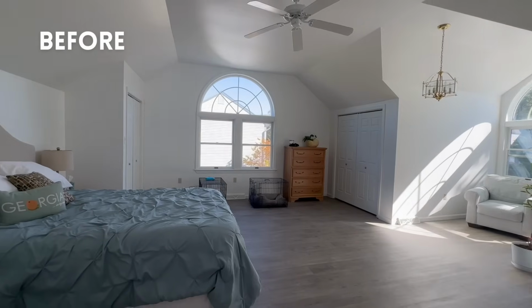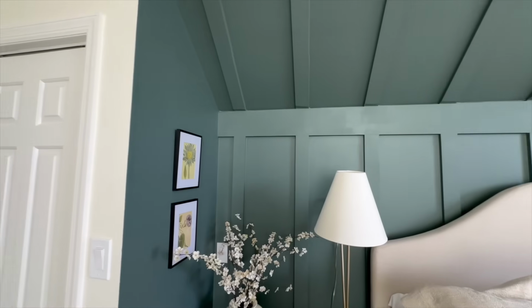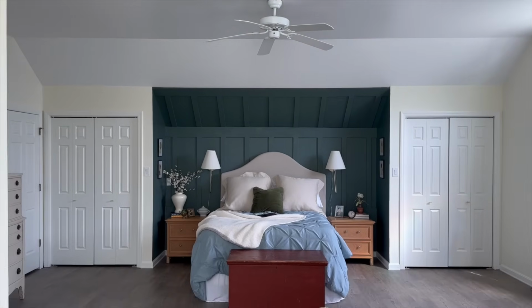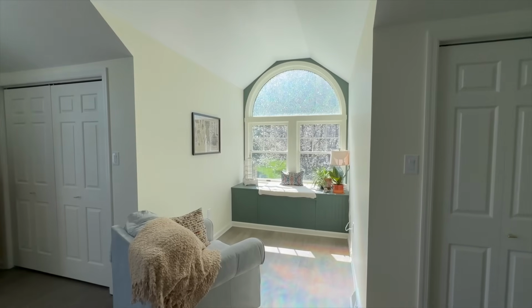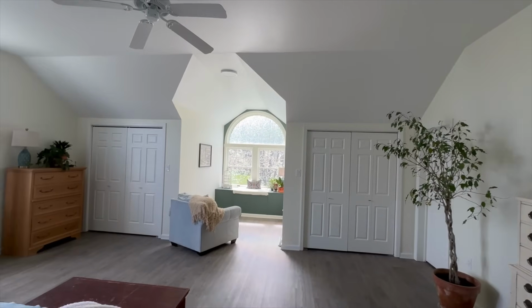So, do you remember my boring white box of a bedroom? I added curtains to the windows, blankets and pillows to cozy up the space even more. Yeah, I love this room now. I love the rich green color of the accent wall. And the window seat of my dreams? I have a pile of books to be read in there.